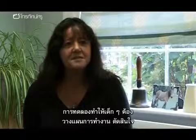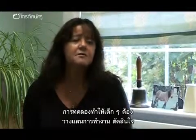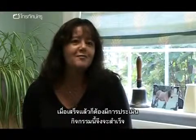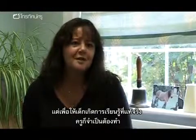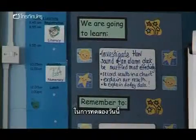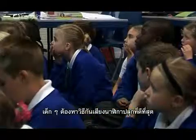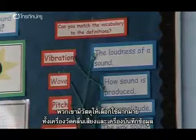An investigative activity requires the children to plan what they're going to do, make choices, and then evaluate as they go through the success or otherwise of their activity, which is much more time-consuming, but for evidence of real learning, is actually worthwhile doing. In today's investigation, the children will look at the most effective ways of muffling an alarm clock. They will have a choice of materials and will measure the amplitude on data loggers.